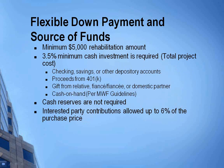Flexible down payment and source of funds. Minimum $5,000 rehabilitation amount. A 3.5% minimum cash investment is required of the total project cost. It can come from checking, savings, or other depository accounts, proceeds from a 401k, or gifts from a relative, fiancé, or domestic partner. Cash on hand: please refer to MWF guidelines. Cash reserves are not required. Interested party contributions are allowed up to 6% of the purchase price.